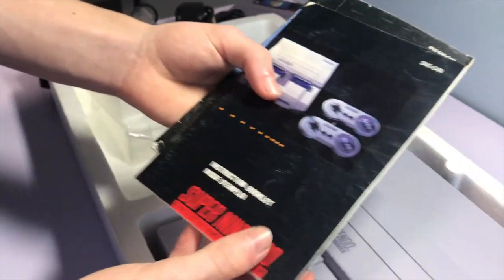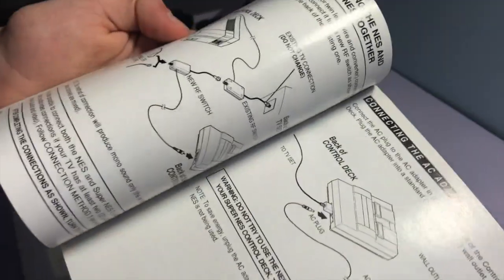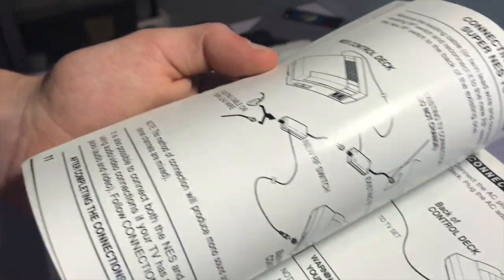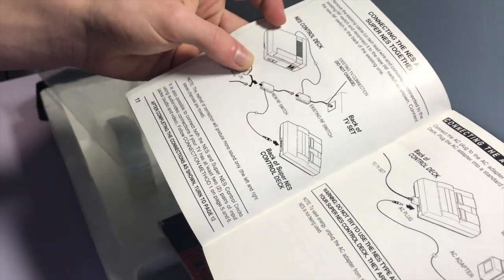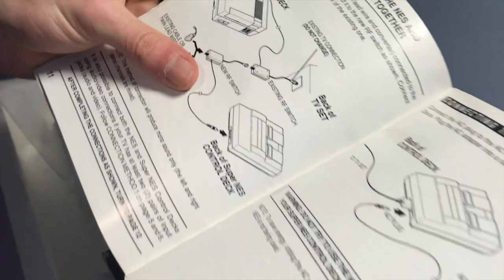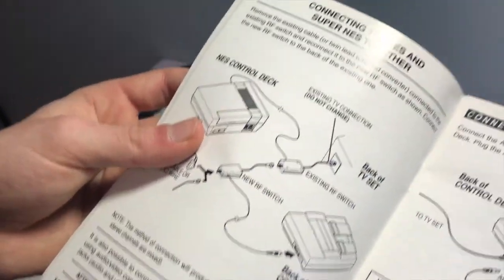As you can see here, the manual just shows a lot of diagrams and stuff like that. A lot of the big things they were advertising during the Super Nintendo era was that you can connect your NES and SNES together and play them when you want. So it was a very interesting concept where they wanted you to keep the other system.